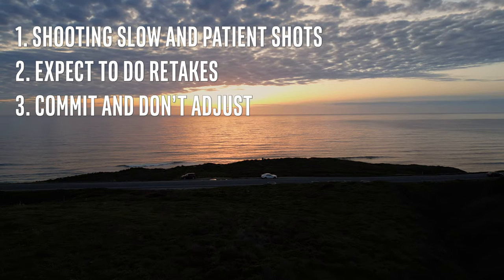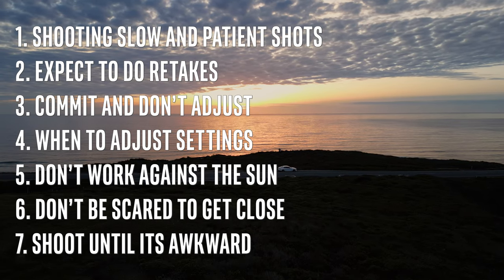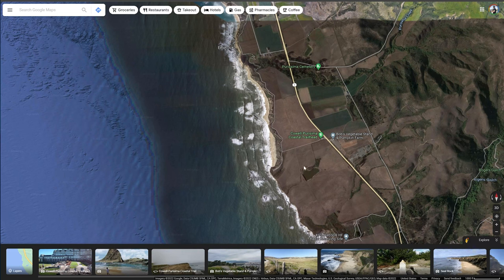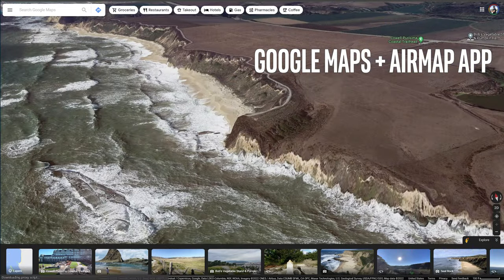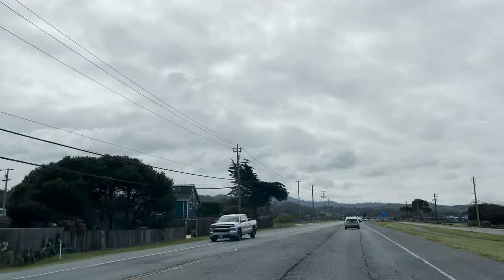These are the things that I want you to notice while I'm filming and doing this stuff in actual application. I will go over examples of each when I get to that point, but I am using all of them all the time. I'm on Highway 1 in California, and I've got other videos about this, but we use Google Maps and Air Map to figure out a good spot to go film at that has lots of scenery. I don't know much else about this other than what I've seen from Google Earth.